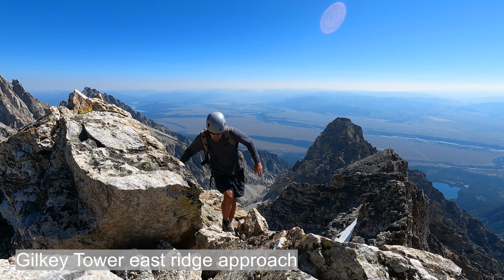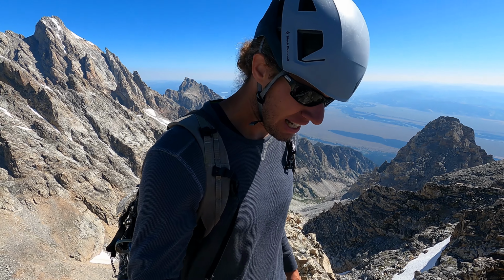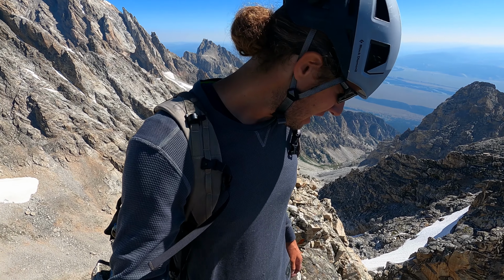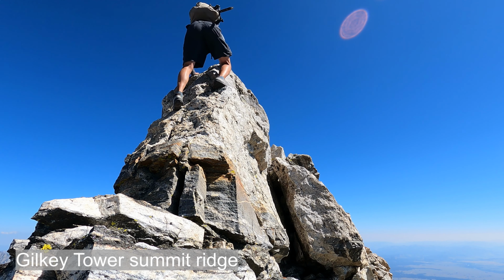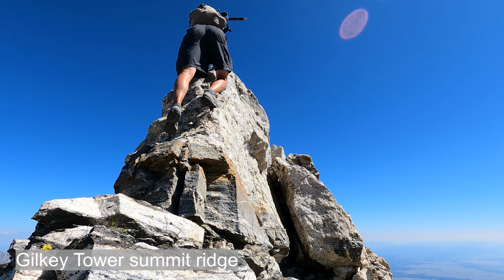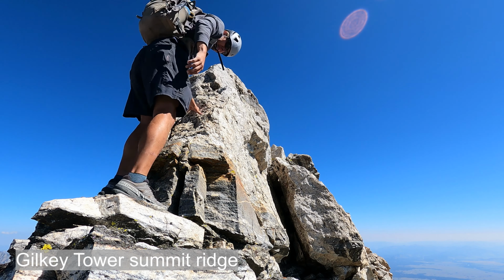Alright, Gilkey Tower summit, and possibly the most terrifying part of the entire traverse. From here I have two options, and one is to down climb directly on the face of the ridge, and the second one is an exposed ledge around the south side. Last time I did this going from east to west, I took the ledge. If I were going the opposite direction, I would have probably just climbed up the face. It would have been a lot easier than down climbing.